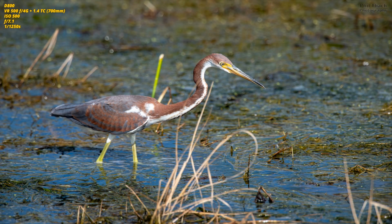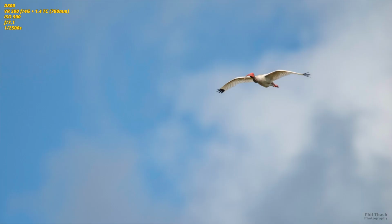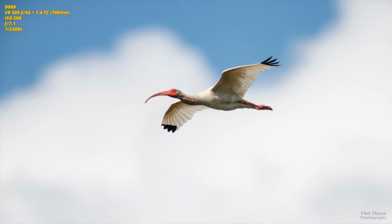Here's another juvenile tricolored heron. I really enjoyed the tricolored heron at Viera Wetlands, and here's a couple of in-flight white ibis photos, which I thought the clouds looked cool in these.